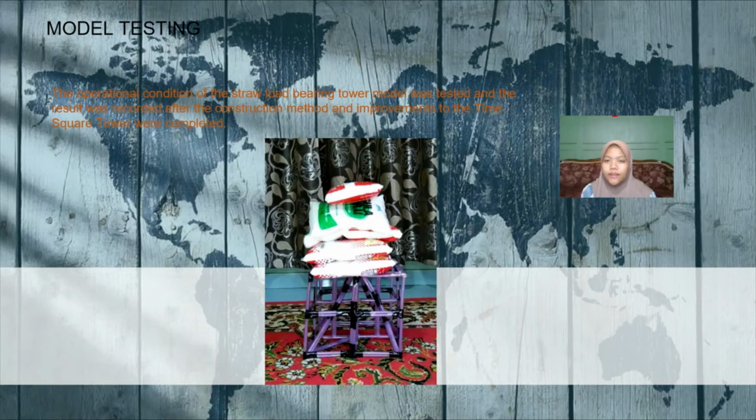And the last of the project methodology is model testing. The operational condition of the straw load-bearing tower model was tested, and the result was recorded after the construction method and improvements to the Times Square tower were completed.